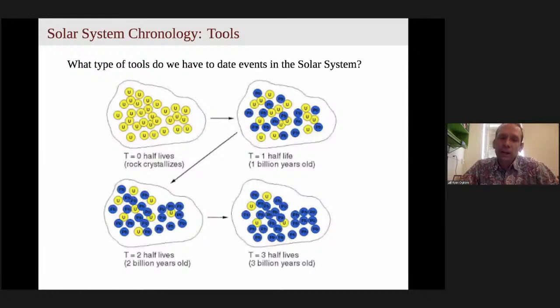So one tool that we have in geology, or this kind of cosmogeology that me and my collaborators engage in, we can use the decay of uranium isotopes, really heavy atoms.